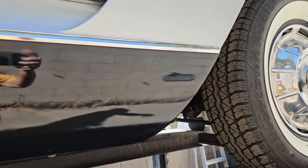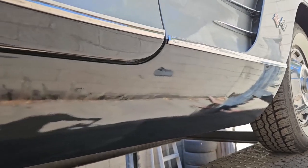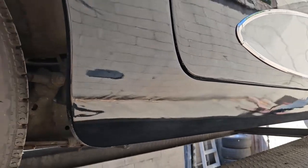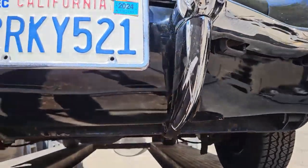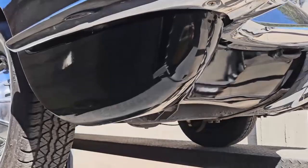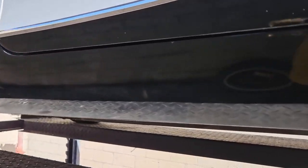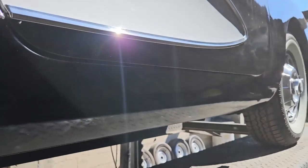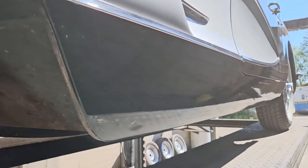Normally I'll come over here with like a light magnet, but fiberglass car, that's not going to do us much good. But it's nice to look at the lower portions of the car. You can see how those look. And we haven't even gotten the car over to the detail shop. It'll be over there tomorrow, but it looks good down here. It'll look better after it's detailed. Right, overall looks good.